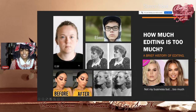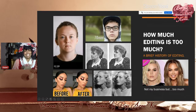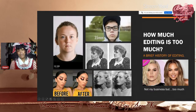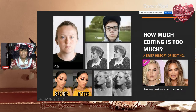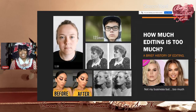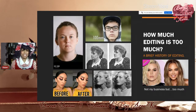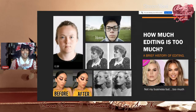I do, however, like to caution people, because this is like, you know, this is a Kardashian image, cursed image, but it's like, not my business, but like, too much editing. And the reason why I say that is because you don't ever want to go back and look at a picture of yourself where you've completely changed your features and completely changed what you look like. And then you're like, who's that? And then you get a complex and have to get surgery, or think you have to get surgery, to match this image that you've created of yourself that's not really you.